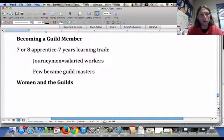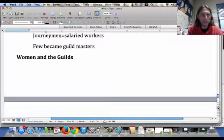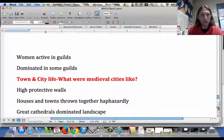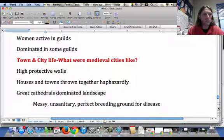Very few people would go on to become guild masters. These are the people who do this better than anyone else. That's the next layer up, where you basically become the best at whatever it is that you do. There are a few women's guilds, not a whole lot, but women are pretty active in these guilds, and they dominated certain ones, like, for example, tailors or guilds who washed clothes for a living. So, I mean, there are a few that do that.